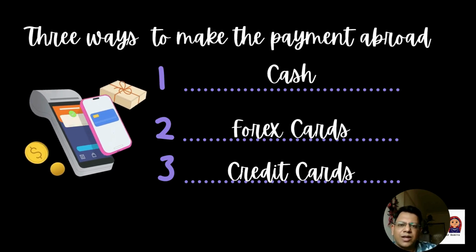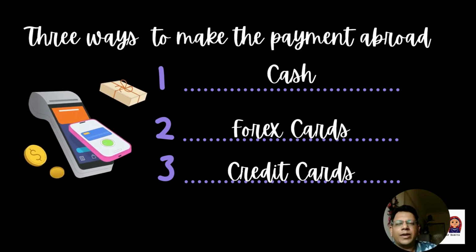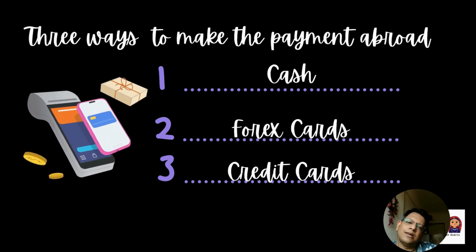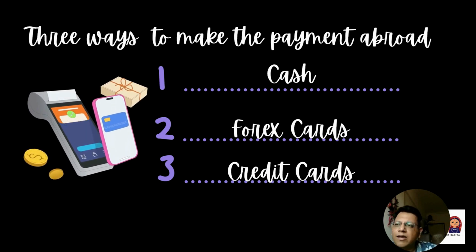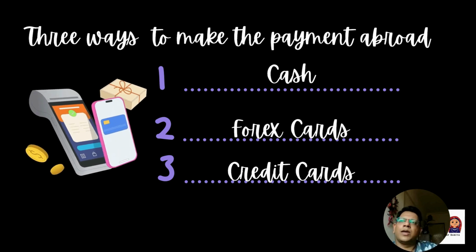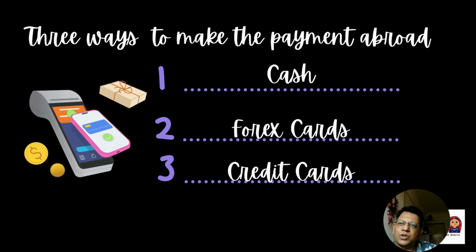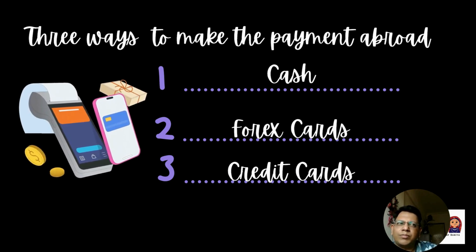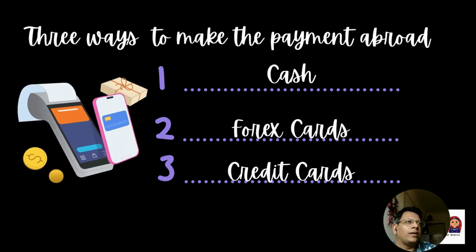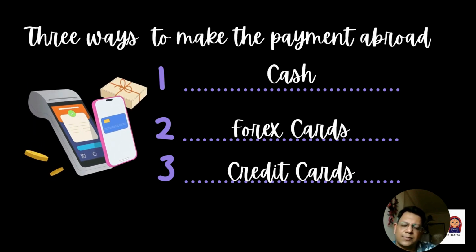First, basics. There are basically three ways to make a payment abroad. First is cash, the good old way of making a payment. Second is prepaid forex cards, and the third is credit cards. There are other things like traveler's checks, and nowadays we have UPI also available in some places. I'm not covering those two because traveler's check is obsolete, almost gone, and UPI is very new and not available in many countries. It's just a handful of countries like UAE, some parts of Australia, I think. So that's why I'm covering these three major aspects of payment.